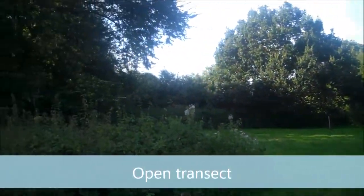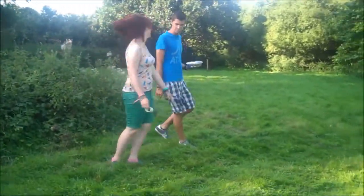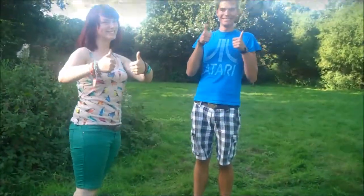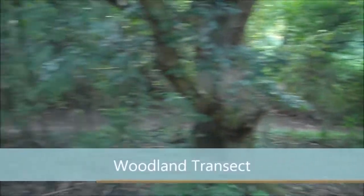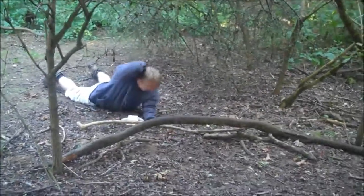Open. Just look at how much fun they're having. Woodland. And some people just need lives.